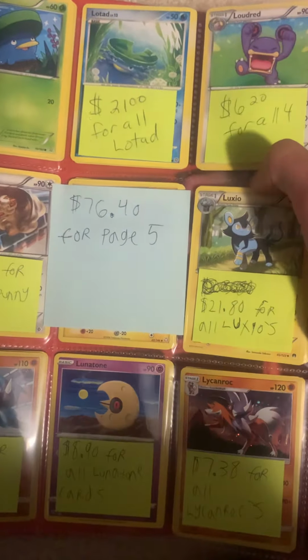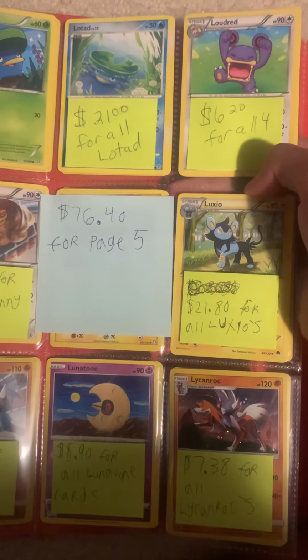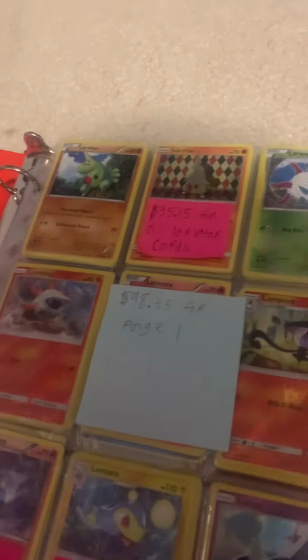Then we got the last page here, which is $76.40 for page 5. So yeah, there's only 5 pages in here and it's $366. It's just unbelievable. So we put that there on the side.